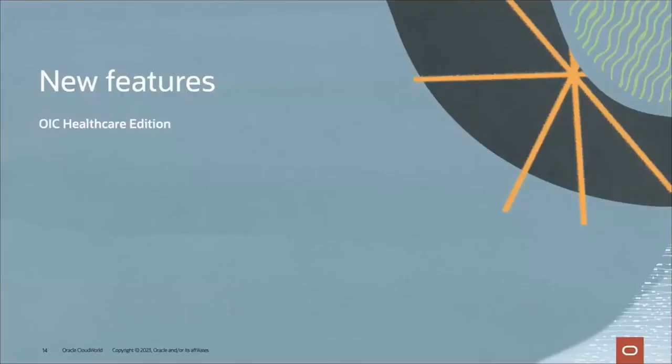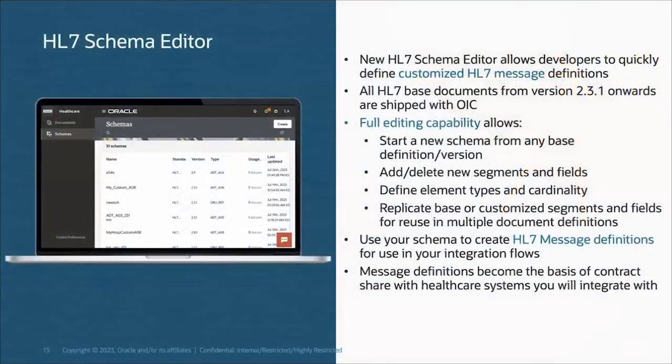Okay, so let's have a quick chat about those features, just 4 or 5 more slides, some pictures, and then I'm going to get straight into a demonstration and show you the features in action. So the first key feature that I'm going to show you is a new editor. We are shipping with OIC Healthcare Edition a complete editor which allows you to fully build and customize your HL7, and once we release the FHIR support early next year, also FHIR messages.